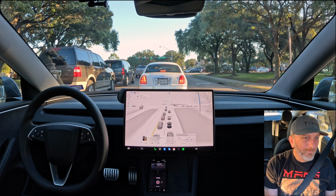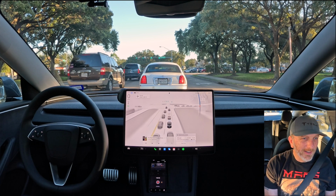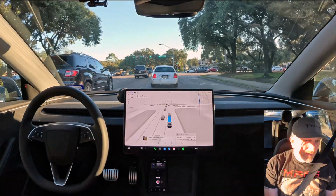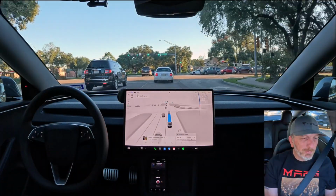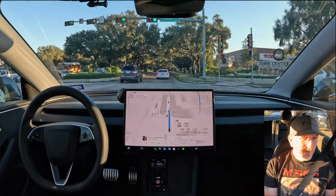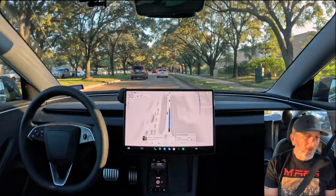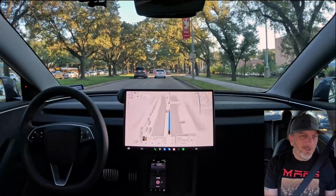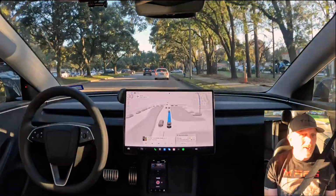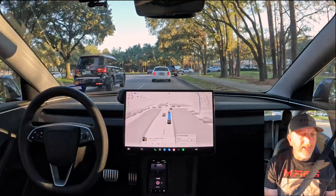So that's why I say all that: if it's going with traffic, I don't call it out. But if it's going 5 to 6 miles per hour slower than the speed limit, and it's going slower than the traffic around it, I'm going to call it out, because then there's something that the software is not correctly interpreting.